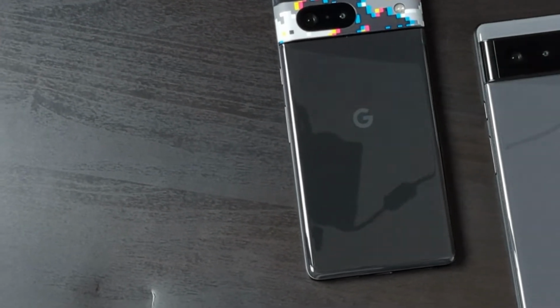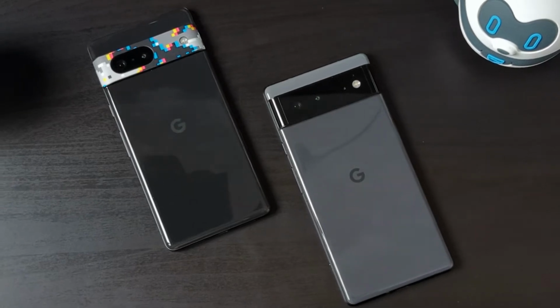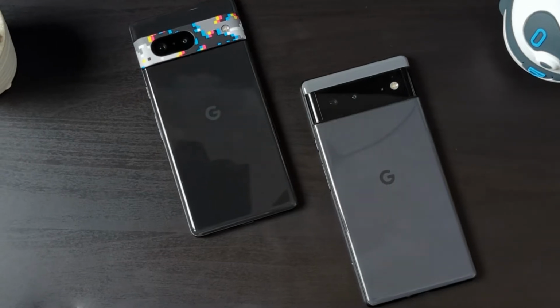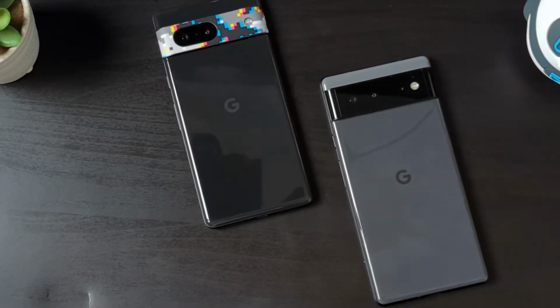Now the Pixel 6 has a slightly bigger battery compared to the 7. The Pixel 6 has a 4614 milliamp hour battery compared to the 4355 milliamp hour battery. That has a lot to do with the smaller size in display, but I think with the new Tensor chip 2 and the battery optimization that this newer chip brings to this platform, you're not going to notice any differences between battery life. So those are some of the key differences that I noticed between both of these devices.